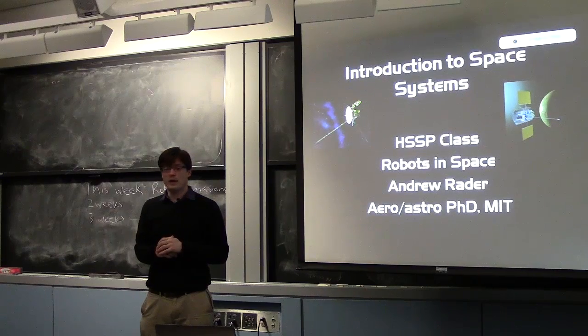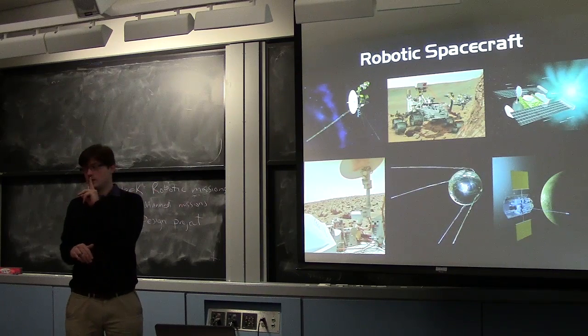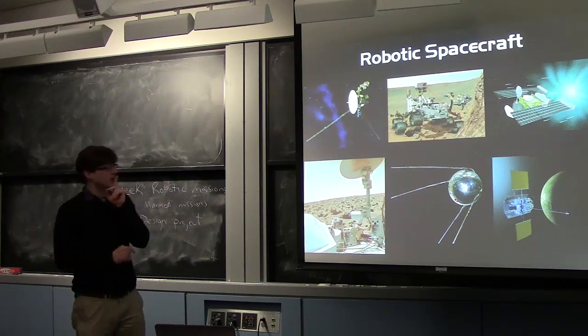This week we're talking about robotic space missions. There's lots of kinds of robotic spacecraft. Does anyone know what these are? Can anyone name any of them at all? Curiosity? Okay, good.